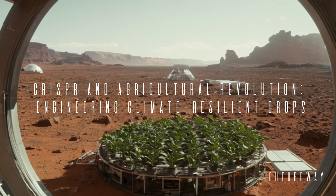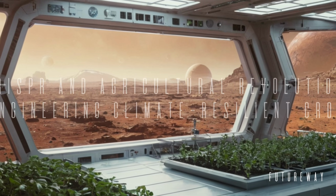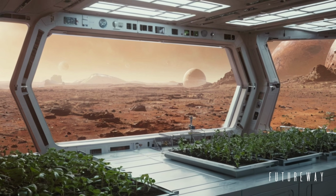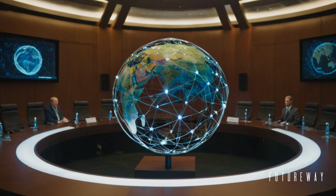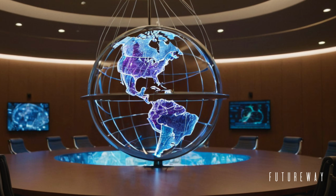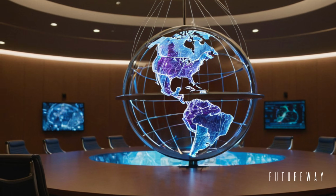CRISPR and agricultural revolution, engineering climate-resilient crops. CRISPR technology is revolutionizing agriculture by enabling scientists to create crops that are more resilient to climate change, pests, and diseases. By editing genes responsible for drought tolerance, heat resistance, or nutrient efficiency, researchers are developing plants that can thrive in harsh environments and ensure food security for a growing global population.